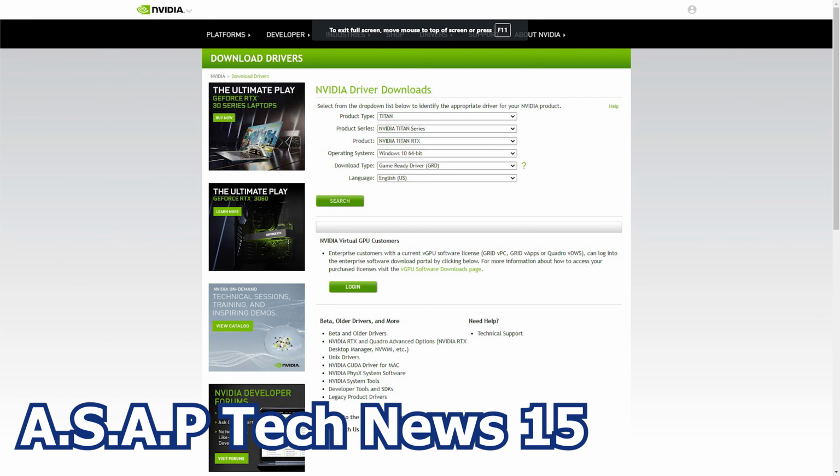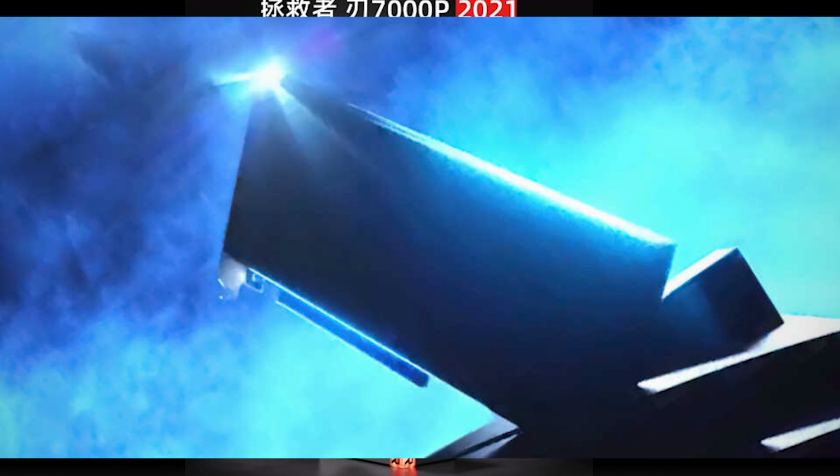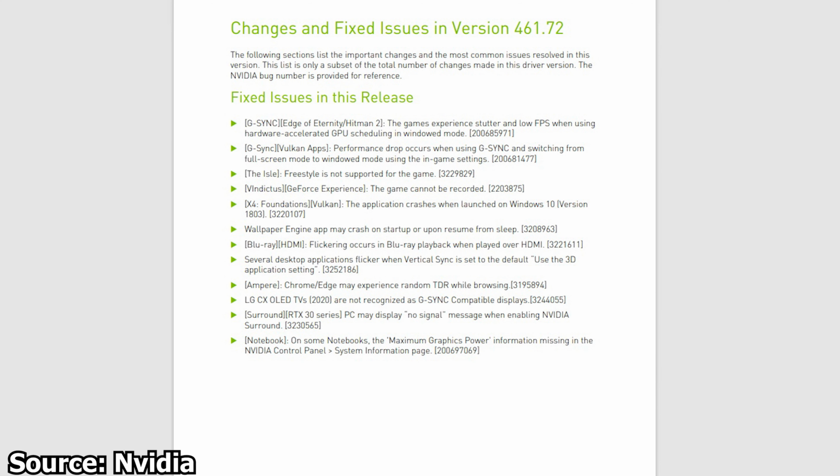In the 16th episode of the A.S.A.P Tech News, we talk about the new Nvidia drivers, Lenovo developing Radeon graphics cards, the new Intel DG2 graphics cards, and Nvidia developing exclusive crypto mining graphics cards. We start with Nvidia and their latest drivers, now at version 461.72.